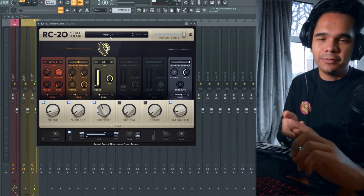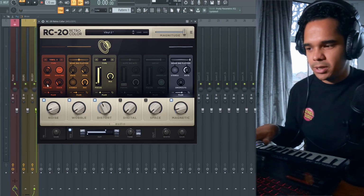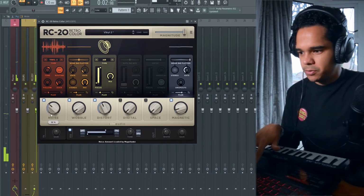If you want that kind of vinyl effect, that kind of realistic sampled effect, then this is the perfect plugin for it. It's quick and easy. You don't have to mess around adding loads of other different things to it. The interface is really easy to use. You've got some vinyl noise right there. You've got lots of different vinyl noises as well.